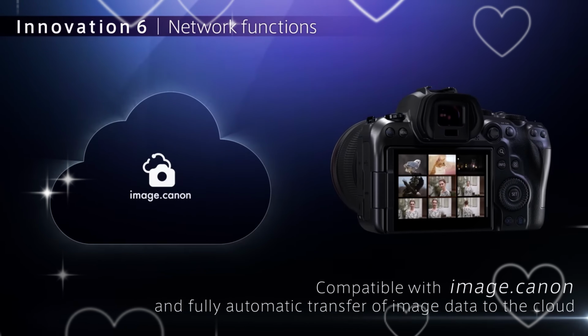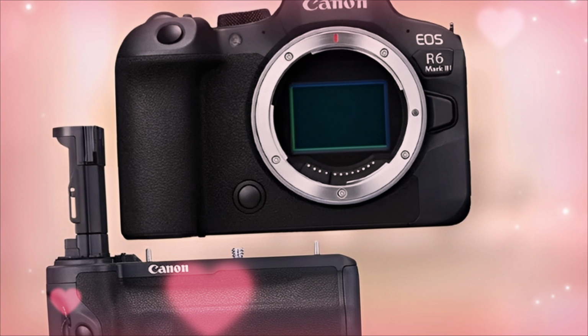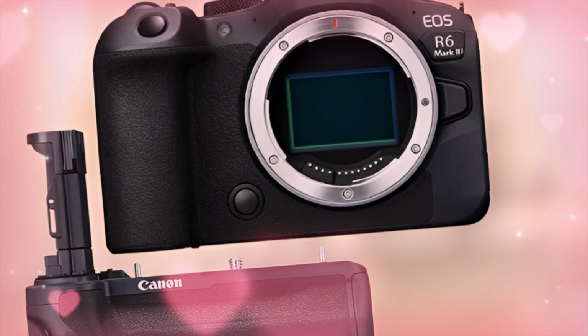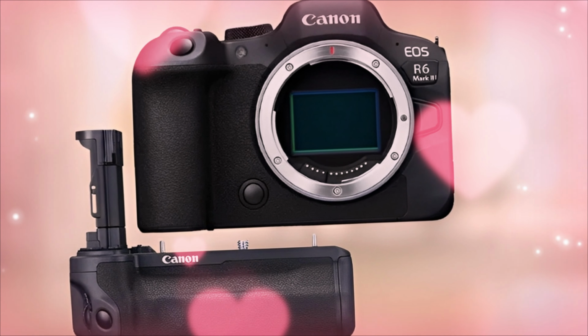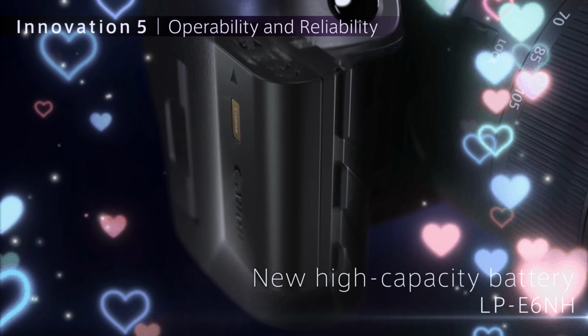If you are sitting there holding an R6 Mark II, or even an R5, you need to listen very closely, because what I'm about to tell you might just make your current gear feel obsolete. This isn't just about specs on a sheet of paper. This is about the soul of hybrid filmmaking and photography.